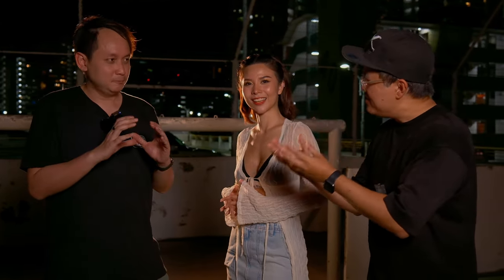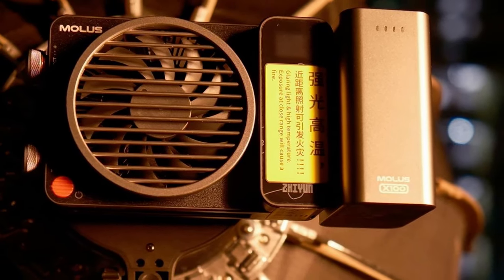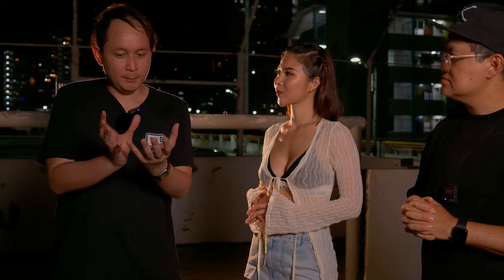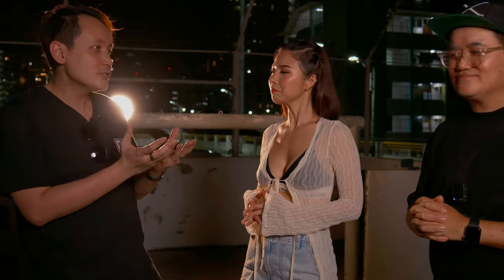I just saw the light. It's very tiny. How heavy is it? About 375 grams without a battery, so it's pretty lightweight. Imagine the power of the sun in the palm of your hands. Wow. 100 watts of power.